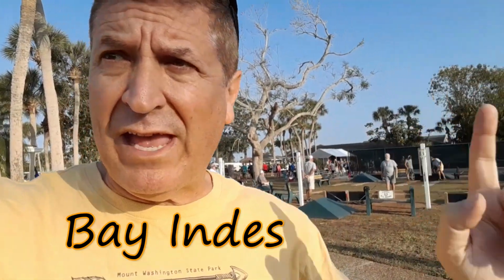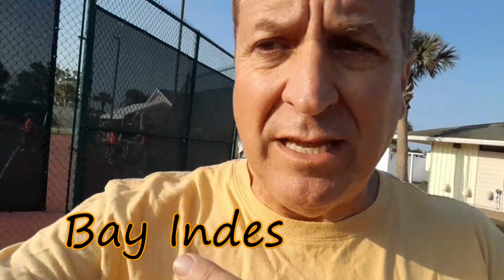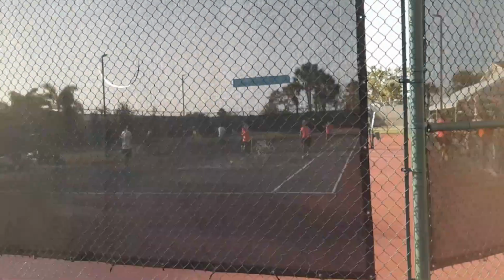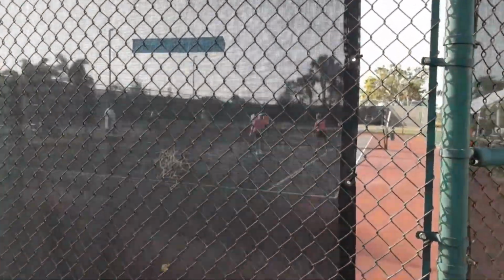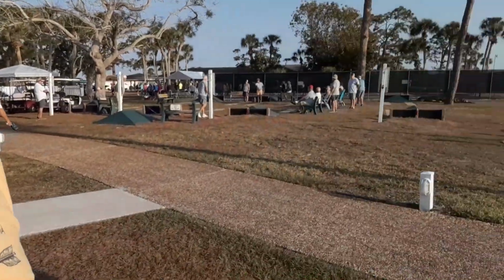Let me tell you a little bit about the venue. The place here is somewhat of an RV park. There's not a front gate or anything like that, but most of these are park models that go around the outside, and you can probably hear them already playing. This right here is actually a tennis court that's been converted for today. So they've got it relined and everything. But over here they've got horseshoes.